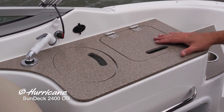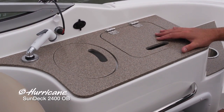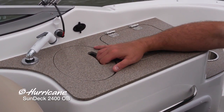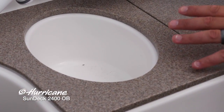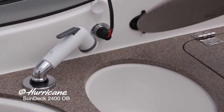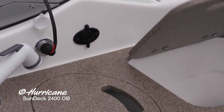Let's take a look at the refreshment center. It's directly behind the captain's chair, right behind the helm station there. Really, really nice. You can see it's very classy. This hard countertop surface lifts off to show you a sink down here. We've got the freshwater system on this boat, so that's a freshwater spray hose there. Easy cleanup for all your dishes and washing your hands during the day.